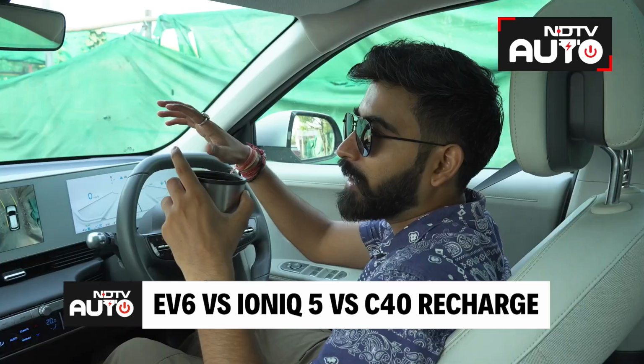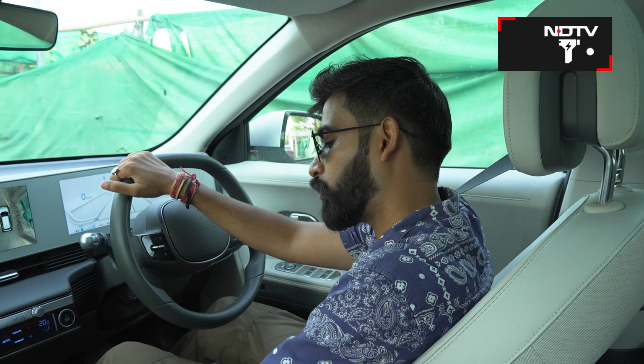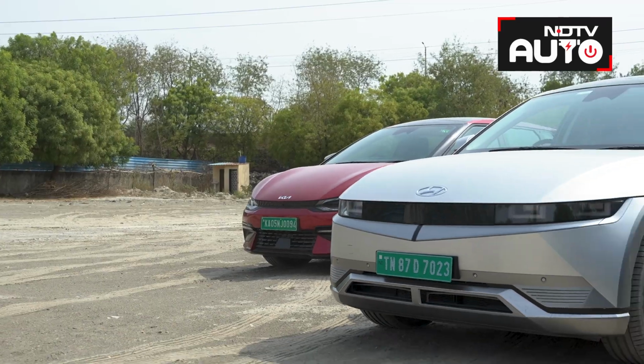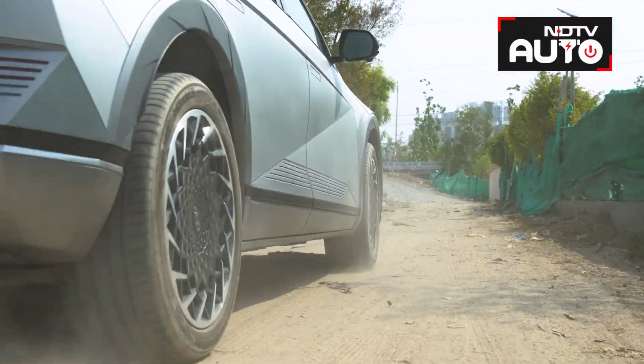We are on our final test with the final car, the Ioniq 5. And why do I have a cup in my hand? Well, we are gonna fill it with water to test which car spills the least amount of water on a road like this that's not paved at all.